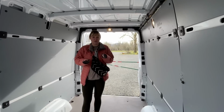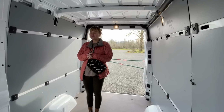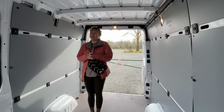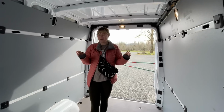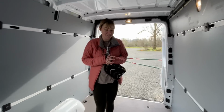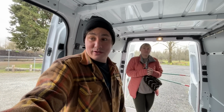I can't wait to actually drive it and see how I feel about it then. But it does feel very luxurious being in the Sprinter. I won't lie, I was totally like, nah, Ford Transit all the way. But then after being in the Sprinter, I'm like, I don't know. So this is why we're doing this. We're not just going gung-ho on one thing or the other. We're gonna check these things out and share our experience with you guys too.